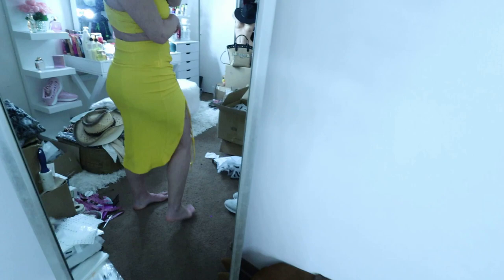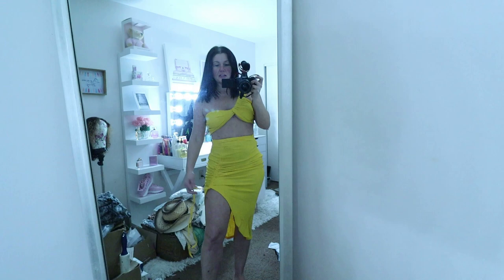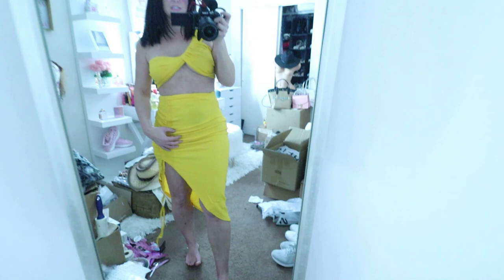It's very cute. Then you just got to tie that over again. The more that you scrunch that up, it's going to give you some pleats right there. This is so cute, y'all. I love this. This is really cute.